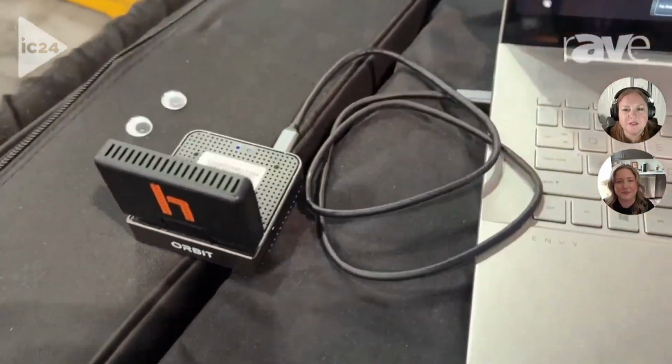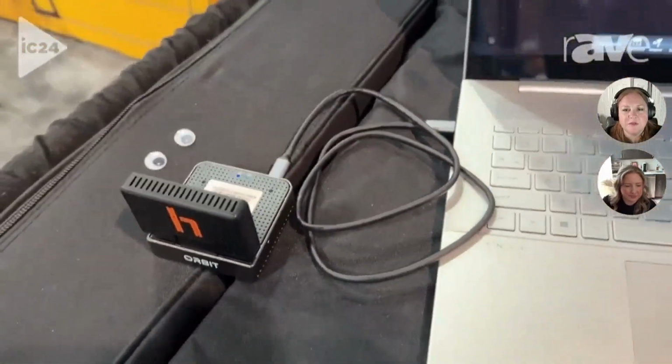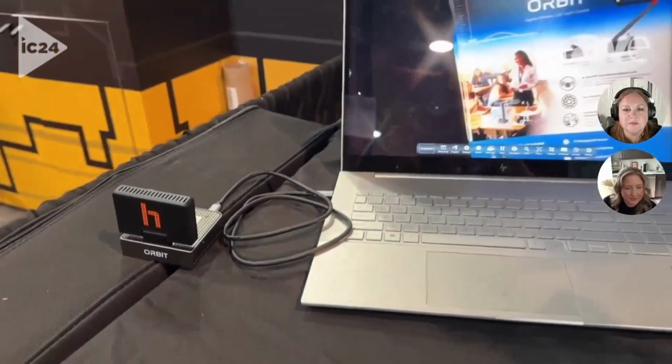He's plugging it in. Yeah. And the computer sees it as a USB camera without any. Yeah. So very cool for a document camera. You know, I hadn't heard anything about those in a little bit, so it's interesting to see that they're still definitely happening. Yeah, I was surprised to see that.